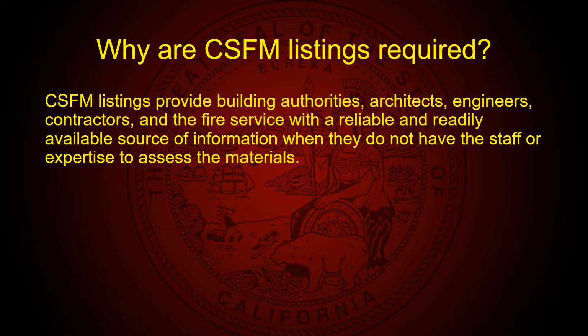One of the main questions is, why are CSFM listings required? Well, they're required mainly by statute, Health and Safety Code, which we just read. But more importantly, they provide the building authorities, architects, engineers, contractors, and fire service with a reliable and readily available source of information when they do not have the staff or expertise to assess the materials themselves. A lot of times they don't have the in-house staff, personnel, or expertise, and they look to us to do that.